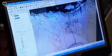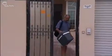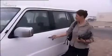Each point on the map represents a geological data entry, and when the process is complete, the team will have made about 30,000 entries, and there are thousands of entries still to make. Bob will be heading for the dunes. Helen will be heading for the mega dunes. And Richard will be heading for the coastal areas.